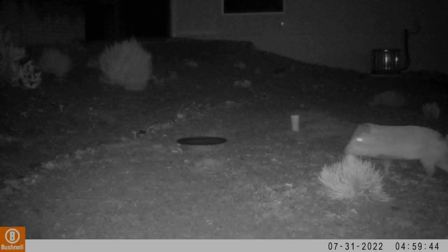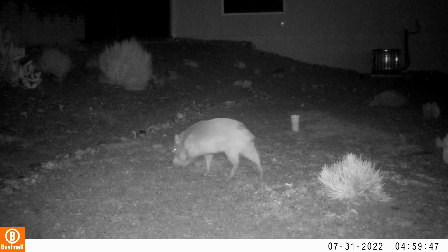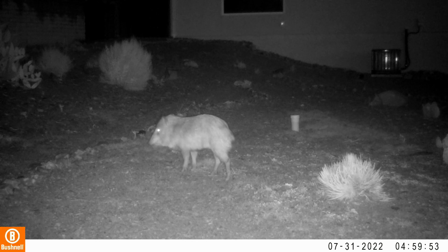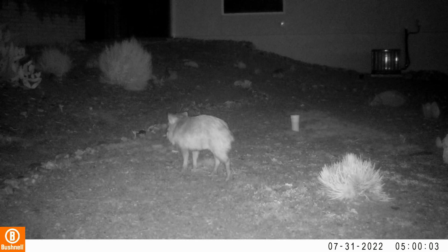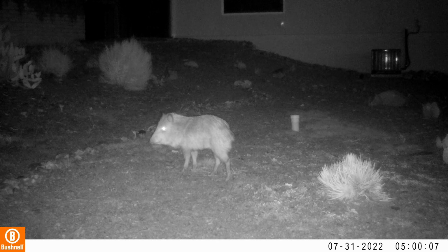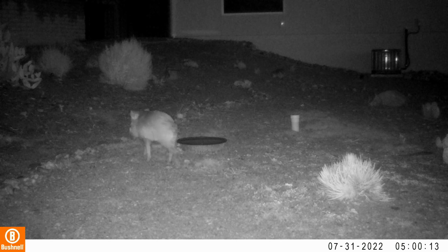And here's another javelina that just passes the water bowl. Oh, yeah, I remember this one. He stands there just still for a while, so I sped this up about four times the normal speed, and he's just like standing there frozen. And he finally looks around a little bit and goes on his way.